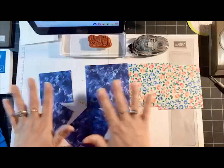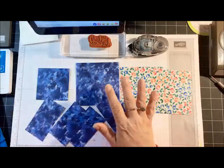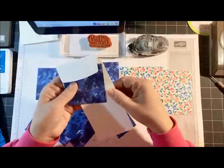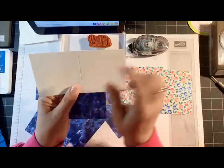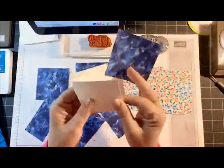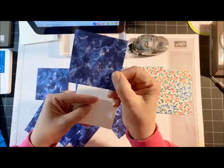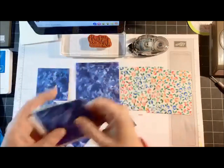So you can see we have a lot of designer paper. Now these are all for the box. The card itself is 6 by 3 scored at 3, and that's going to be the mini card with the envelope. Then we have a 3 by 3 to coordinate with the box on the designer paper. We're going to do this later.